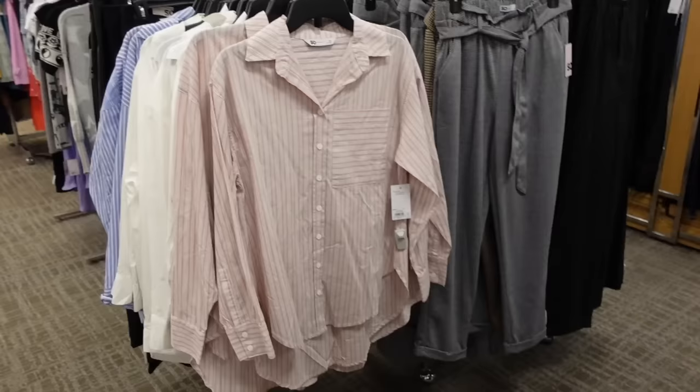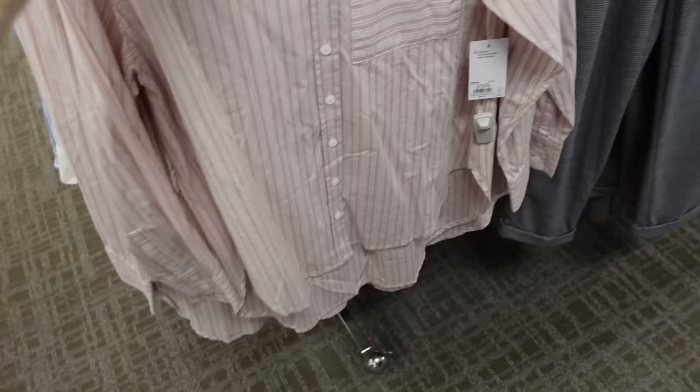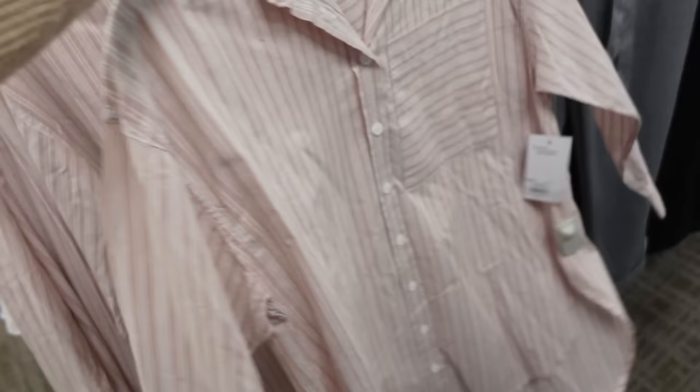Oversized button-down top from So. This one has a smaller collar, full button-down, the little pocket detail. Drop sleeve, button on the wrist, does have more length in the back in this pink and white stripe, solid white, and the blue and white stripe. They're buy one, get one half off, regularly $44.